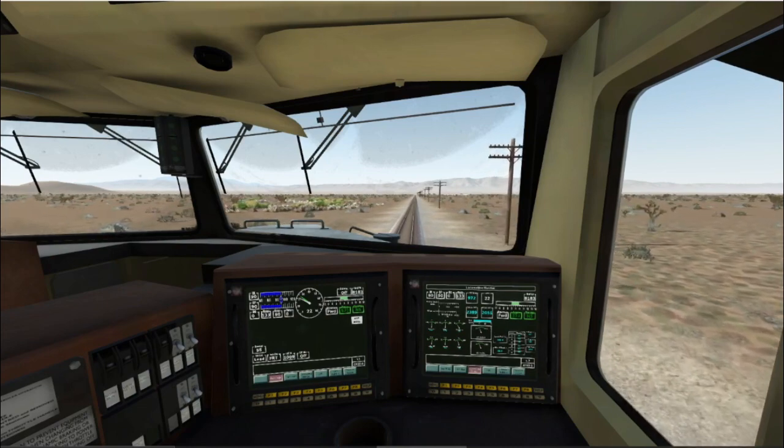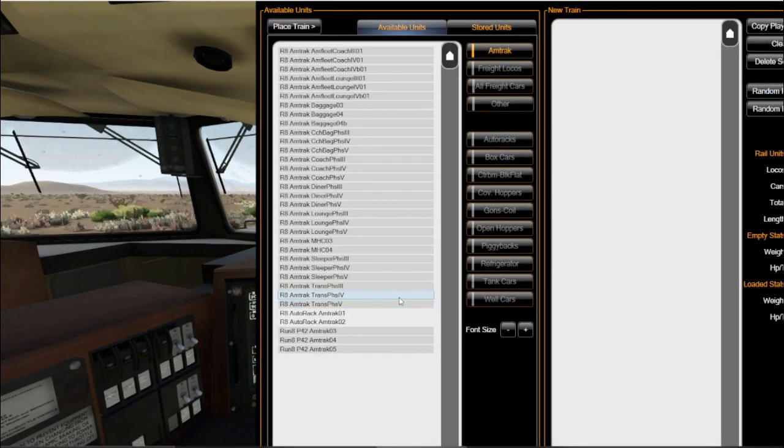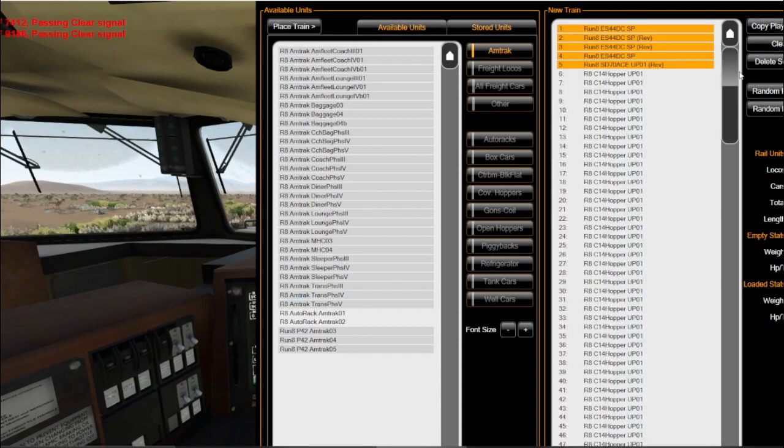So, it's just, this thing's a monster. Let's see. Copy player train. Here's some stats. Okay, so I'm not full of crap. It's just shy of 33,000 tons. That's loaded. We're loaded. 15,000 total cars. Oh, I thought there's 231 cars. I guess there's only 230.